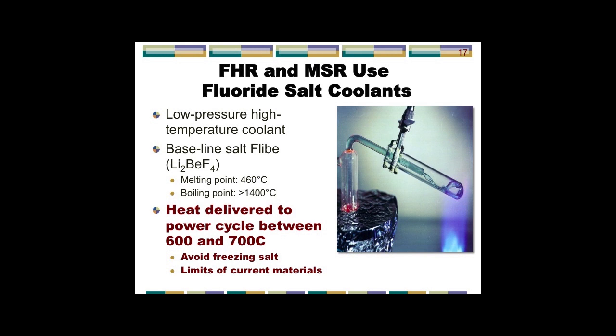And it turns out that characteristic, because I'm forced to operate at high temperature, is also the reason I can hook to an air-breaking cycle. Not because I like to, it's because I have no alternative. Now, in all of these machines, we're talking about delivering heat to the power cycle between 600 and 700 Celsius. 600 C, so we're above the melting point, 700 C because of material limits. Ultimately, that might go to 800 C.